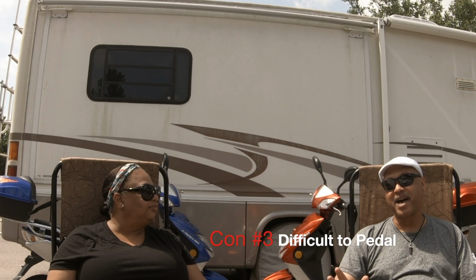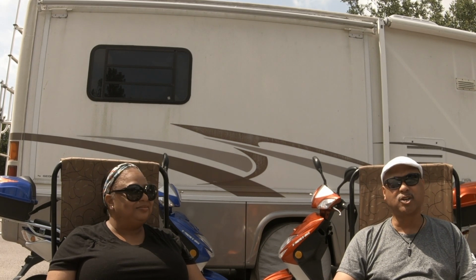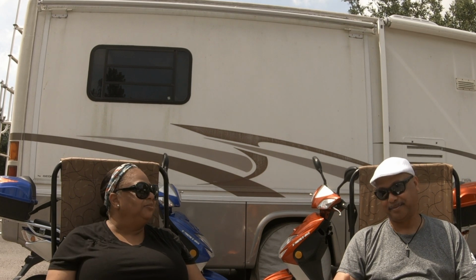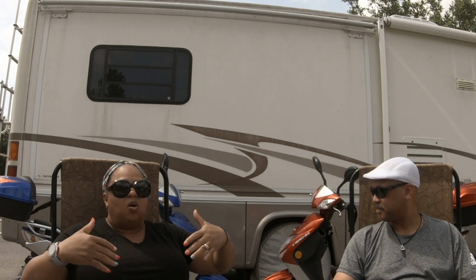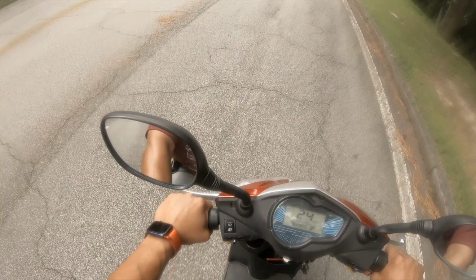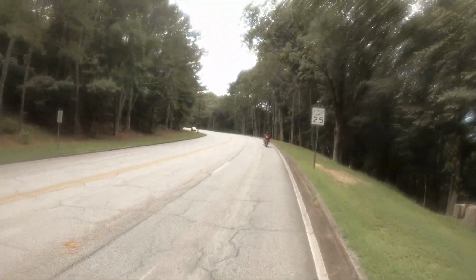Okay, the pedals. Now, we said a couple of times that they have pedals. Well, the pedals work, but they don't work really well. Right. So if you can look at the bikes at all, I don't know if you can see them, the pedals are kind of far back. So it's almost like you're leaning forward and you're pedaling almost behind you. So it's a little uncomfortable. And you really have to pedal like the dickens to get the thing going. So your feet are moving at 5 miles per hour as you're trying to get it going.